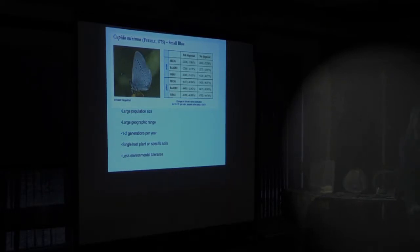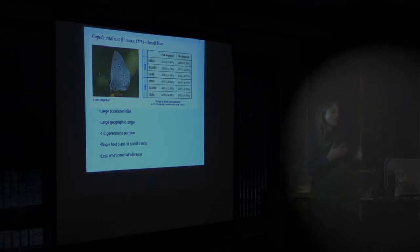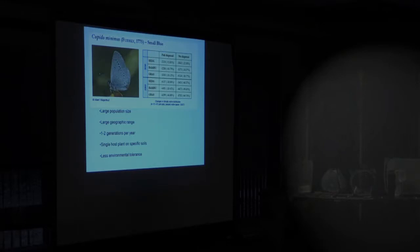So now we'll look at sort of a middle of the road butterfly. This would be the equivalent, I'd think, of our azures. So our spring azure, our summer azure, there's pretty large populations. They are common in different parts of the state, maybe not quite so widespread. And they have 1 to 2 generations. Our azure's mostly one that I observe. Definitely the spring is one. And in this particular case, there's a single host plant that's somewhat limited, and they're a little bit less tolerant. So not the most extreme case, but starting to narrow its ability to evolve.